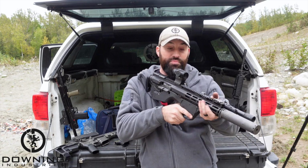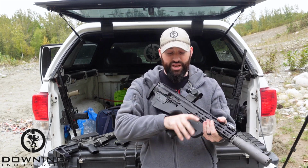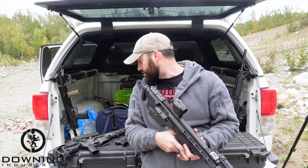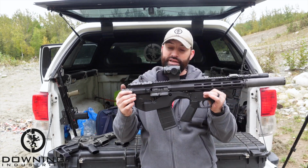So allowing this thing to be a bullpup, to be fired the way that it's supposed to be fired, and operated the way it's supposed to be operated. It's pretty cool. So magazines, yeah, they still go in the bottom back here. I think it's pretty neat.